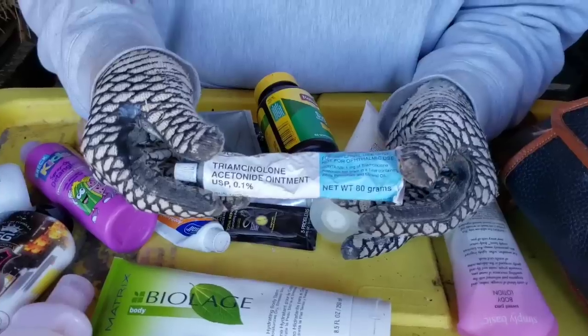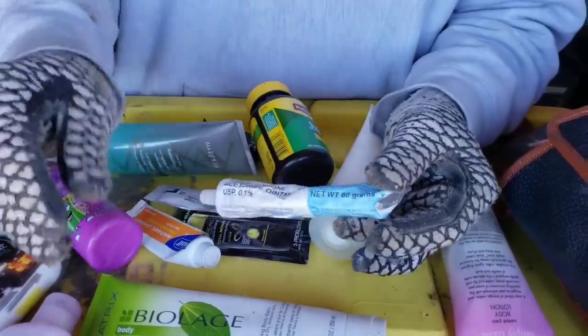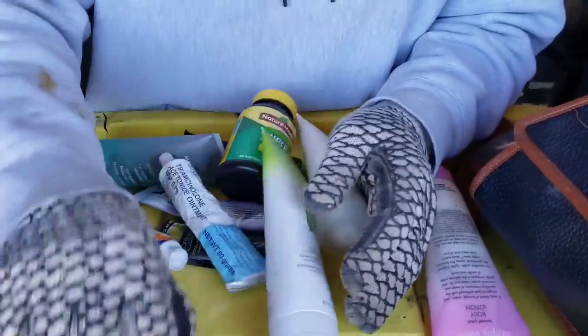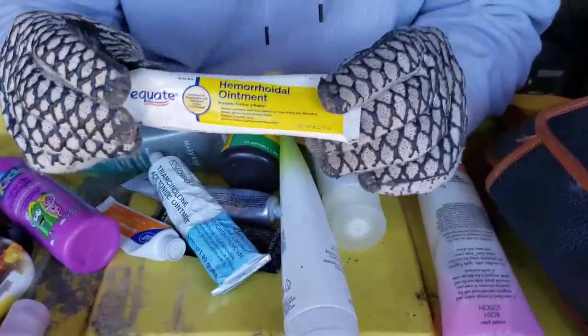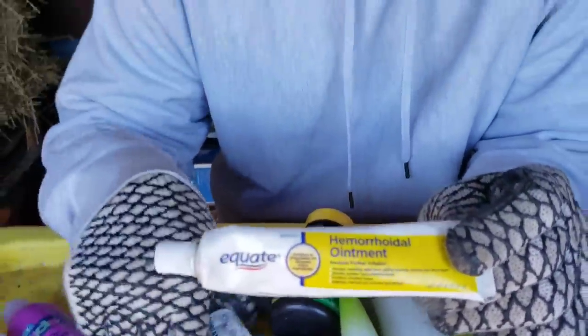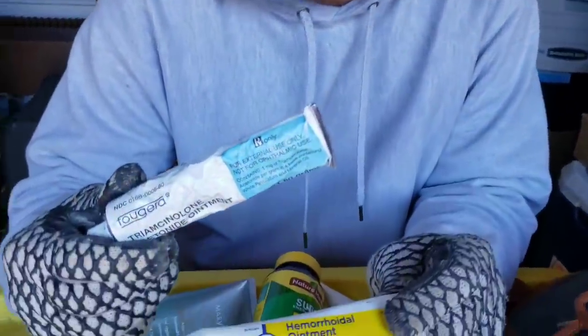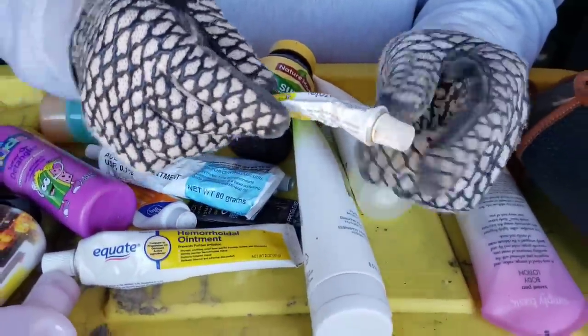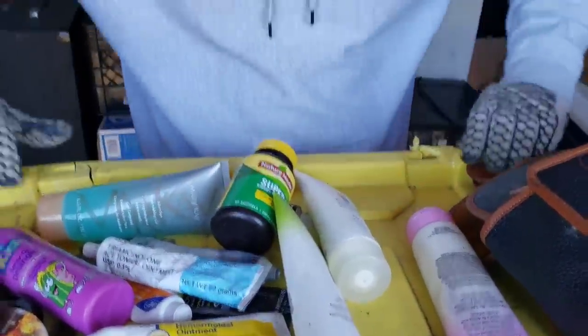We got hemorrhoid medicine, just joking, I don't know what hemorrhoid medicine looks like. Oh my goodness, now I wonder if I was actually right, this might really be hemorrhoid ointment, I was just joking. All right, so if you want to know where to keep your hemorrhoid ointment, put it in your purse.